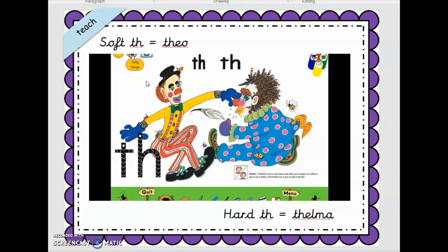Now, in this story, we had a clown called Theo, which makes a soft sound where you poke your tongue out. And we also have a clown called Velma. Now, Theo needs you to poke your tongue out a bit longer, like that, a bit further, so it makes your tongue long. And Velma, you put your teeth on your tongue and it's in a little bit more, okay? And can you do that?